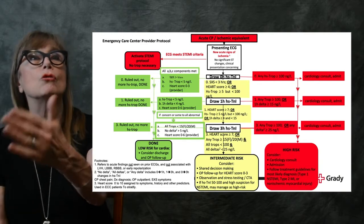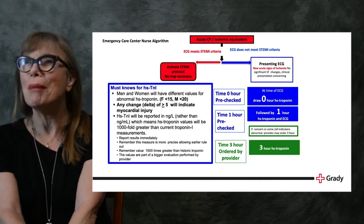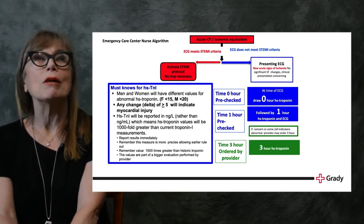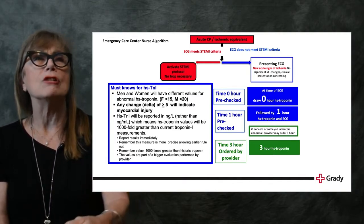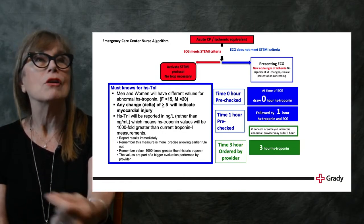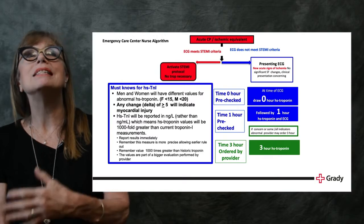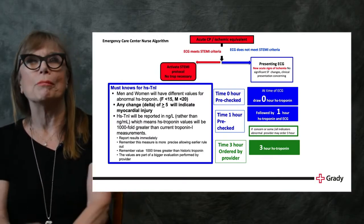So this is your provider algorithm, but the nurse algorithm is much simpler. Indeed, if the patient has acute chest pain or an ischemic equivalent, we see them in triage, they get an EKG, and then we determine to do or not a 0 troponin level.